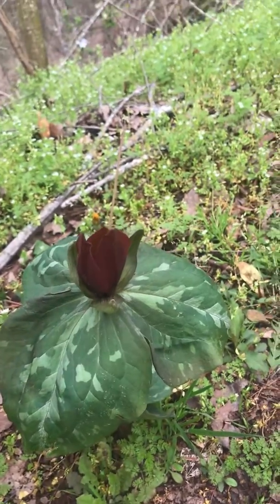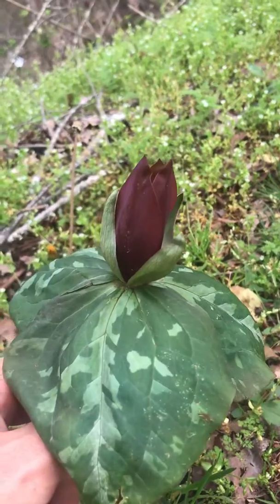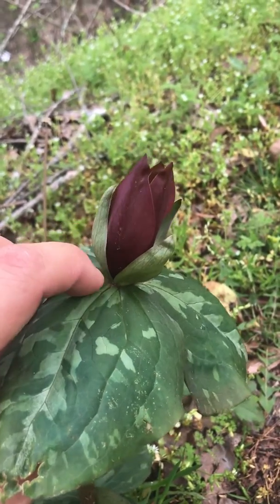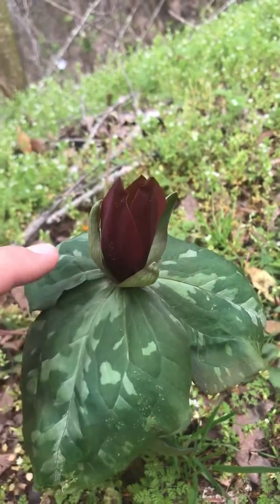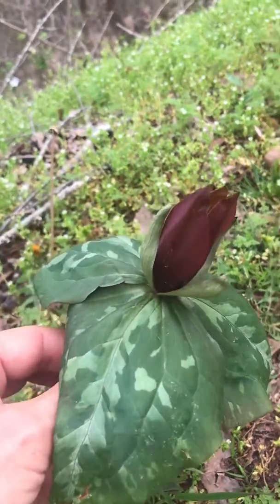This one is opening, and you can tell, so a couple things about it. It is called a sessile trillium. It's in the group of trilliums called sessile trilliums because the flower comes right down to where the leaves are. There's no long petiole. And so it's in the sessile trilliums.